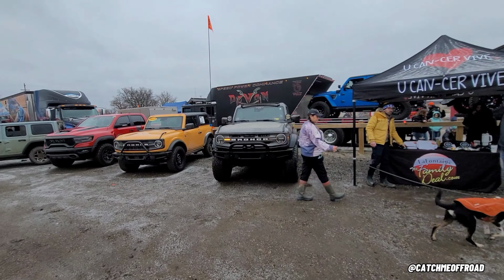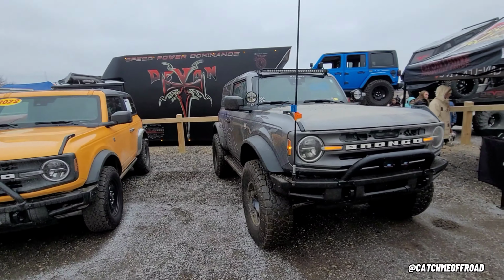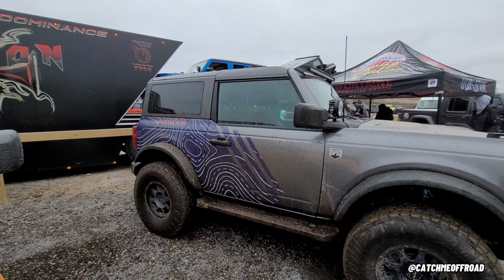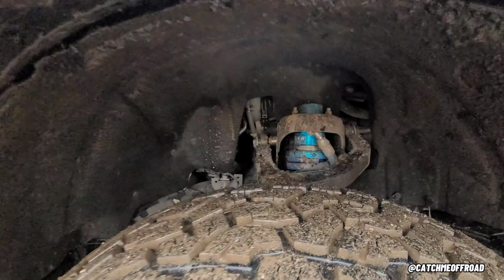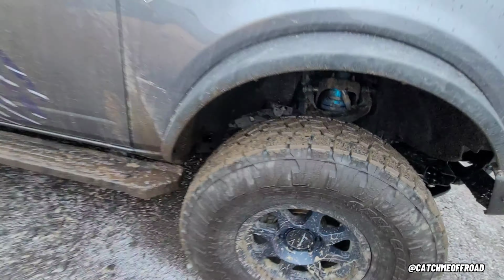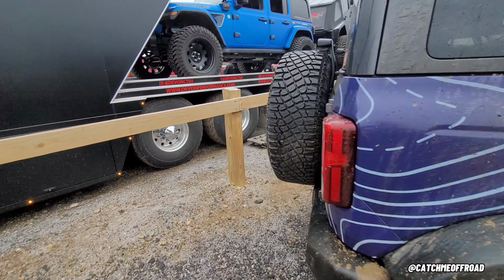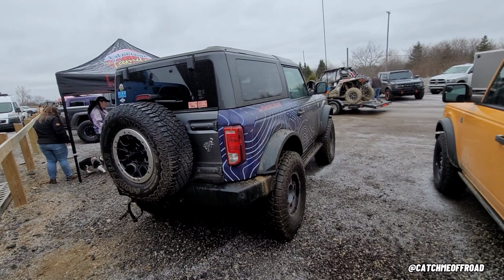We got Cy over here with his huge Bronco. I'll give you a little close-up of this one real quick. So Cy has taken a normal Bronco, it's a Big Bend version, and he's put King Shocks on it, some RPG parts, 37s, nice wheels. He's got a Ford Performance tune on it. It's a beast right now. Really close to what a Bronco Raptor would be if it was a two-door.